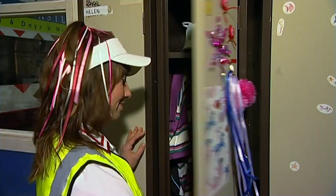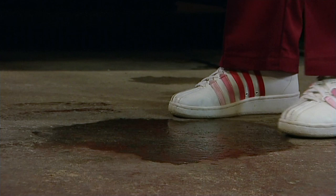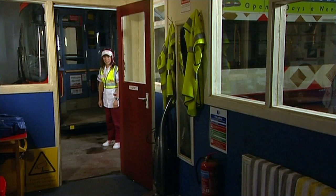All dressed and ready to go. Oh, look at that big patch of oil. Well, I'd better get that cleaned up before I start to clean me buses.